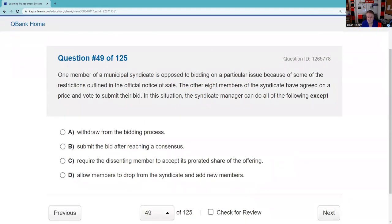One member of the municipal syndicate is opposed to bidding on a particular issue because of some of the restrictions outlined in the official notice of sale. So this means it's going to be done on a competitive basis, and the issuer is going to publish a notice of sale in the Daily Bond Buyer, which is a newspaper widely read in the municipal market. The other eight members of the syndicate have agreed on a price and vote to submit their bid. In this situation, the syndicate manager can do all the following except: withdraw from the bidding process.